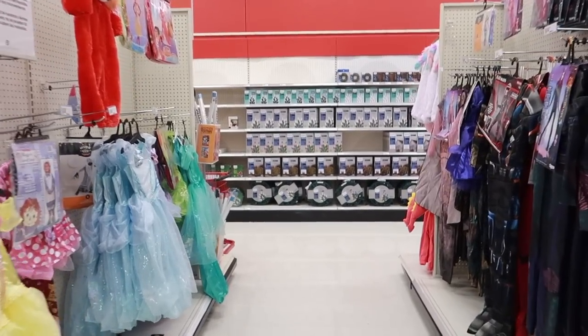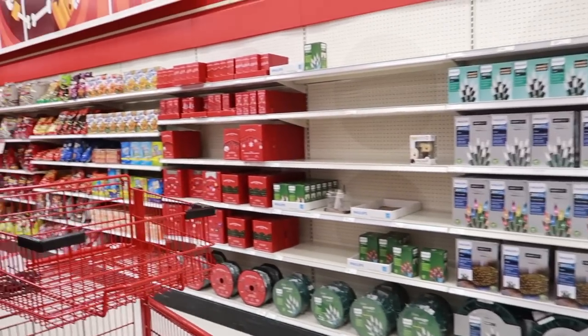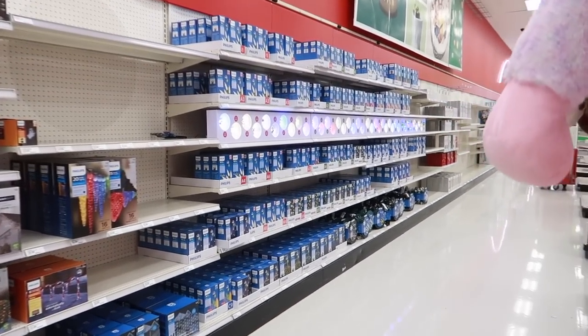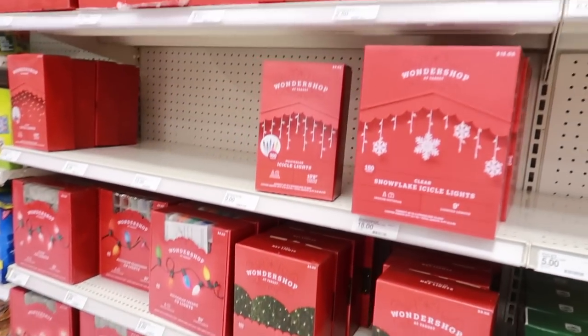Okay, I just rounded the corner and do you see what I see? Oh. Okay, it's happening. Everybody stay calm. We have Christmas lights. Really, really cute Christmas lights.